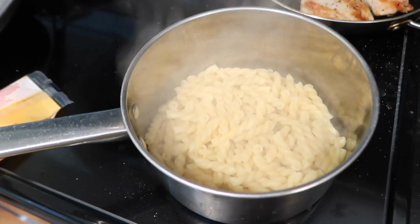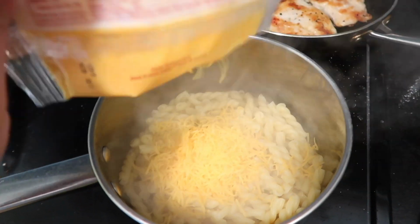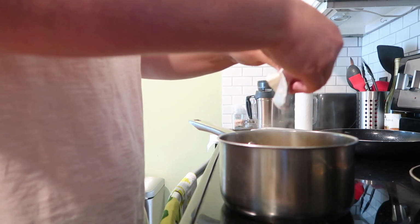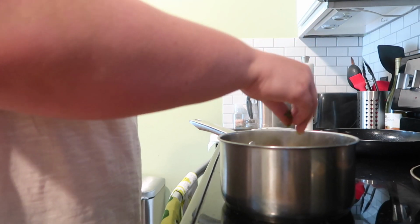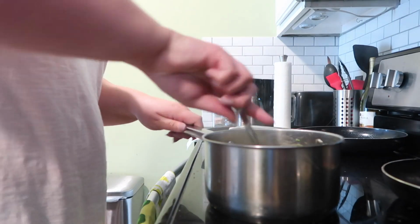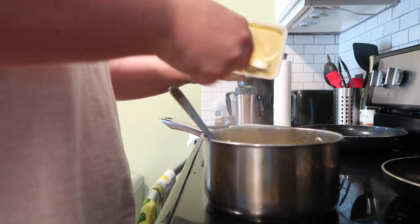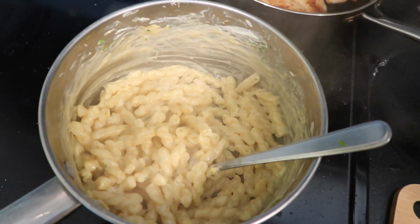Okay, so now we're gonna assemble our mac and cheese. I'm gonna add in the cheddar. This is a really nice quick mac and cheese, it doesn't require a ton of effort, something you can do at home. Add in that cream cheese. And then we're also gonna add in our chives and a little bit of the hot pepper. And then we're gonna mix it up. I also see the recipe says to add water and some butter. So I added the water. I'm gonna add a little bit of butter. And just like that, we have easy, delish mac and cheese.